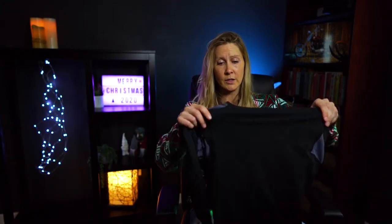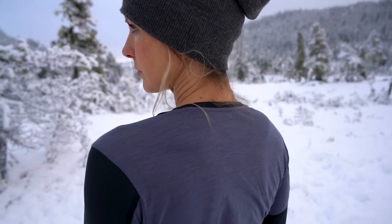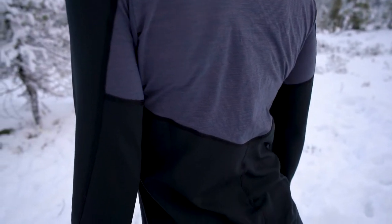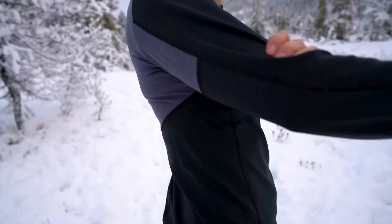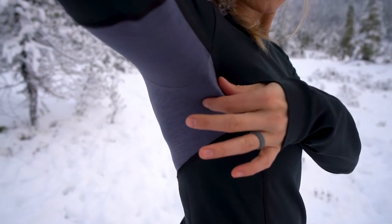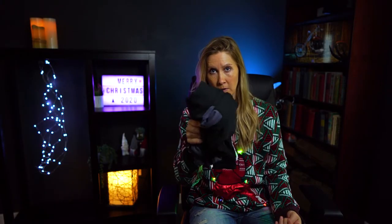Moving on from the base layers, the tops are also something you should get. Most of them run $80 to $90, depending on what brand you get. This happens to be Norrøna. It is a wool and polyester mix. It breathes really well, it dries fast, and I've worked out in them, I've worn them hiking, worn them around the house. Base layers are an awesome gift idea.